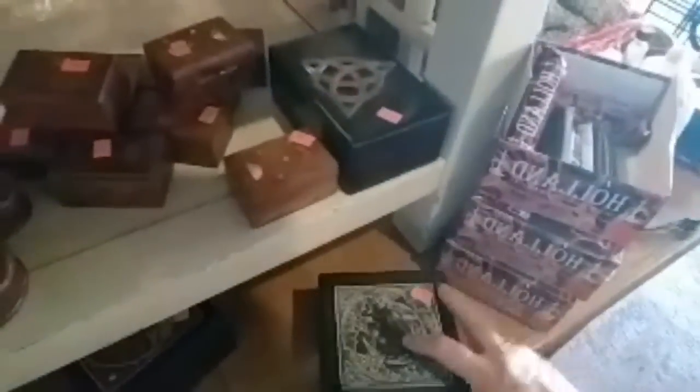But we sell little boxes with all different kinds of symbols on them. I love the cat, the black cat. We sell those over and over. As soon as that one's gone, I buy another one. Here is our candle tables.